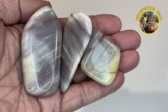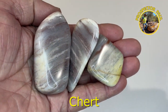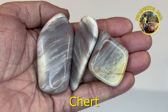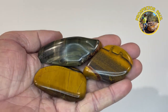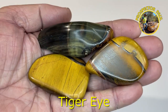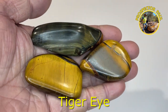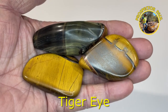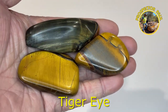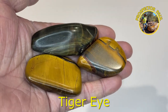This is Chert. Fairly ugly name, but a beautiful rock when polished. This is from Mora. Now these are Tiger Eye. The top one is a blue tint. The bottom one's more your usual golden colour. From up near Tom Price, I think this was, in Western Australia again.